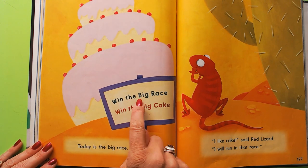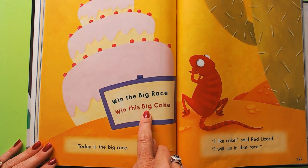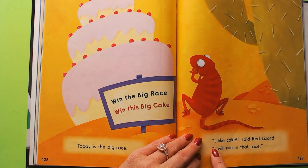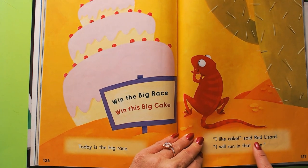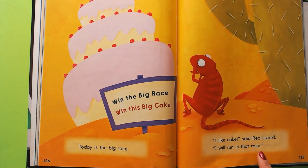Win the big race. Win this big cake. Today is the big race. I like cake, said Red Lizard. I will run in that race.